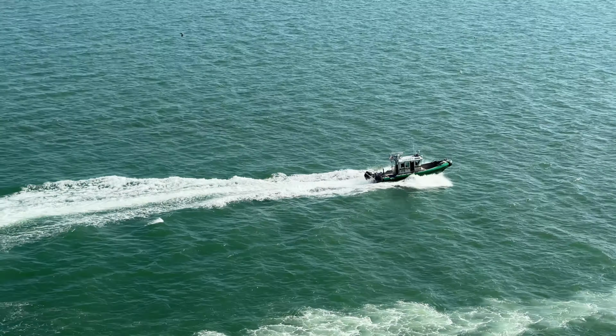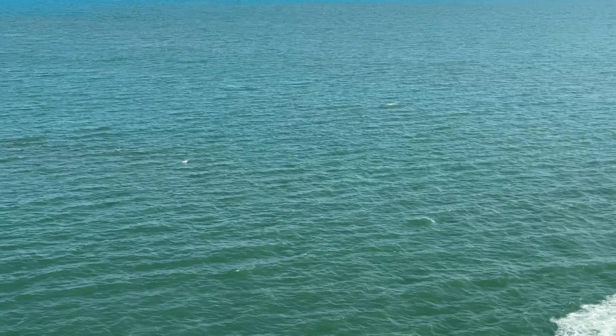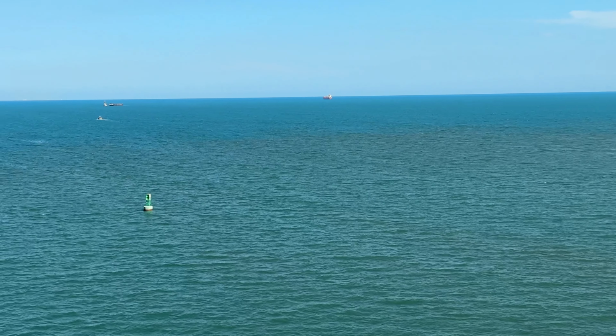There goes the sheriff. The cruise boats are always escorted by Coast Guard, but it's the first time I've seen a sheriff boat. If you look out over here to the ocean, there are other ships out there.